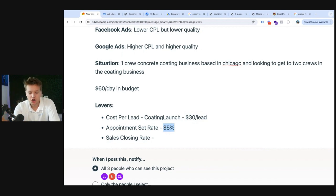The coding businesses we work with that do $1, $2, $3, $4, $5 million a year have a higher set rate and a higher close rate, but that's because they've been doing it for a long time. So let's give yourself some grace and put 35%, because we're not trying to make it look like you're going to get a bigger return than you'll actually get. We want to be more conservative with the measurements here.